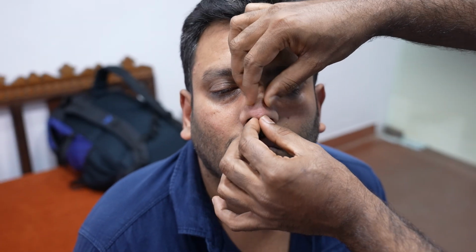His skin, well, it's not too bad. You can see it is not very thin. There's a little bit of scar underneath, but it's pinchable and it's fairly okay for a South Indian. So I think we should be able to give him a decent contouring here, reducing the bulbosity, correcting this asymmetry, and correcting the width of the dorsal.